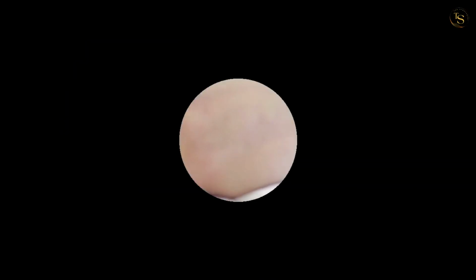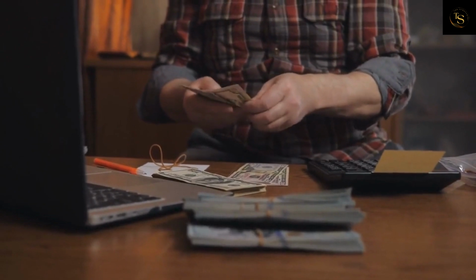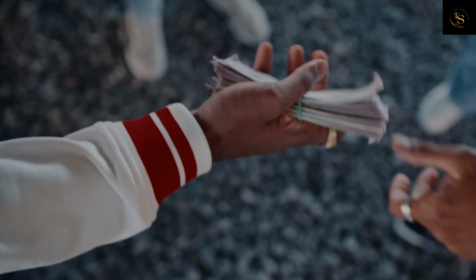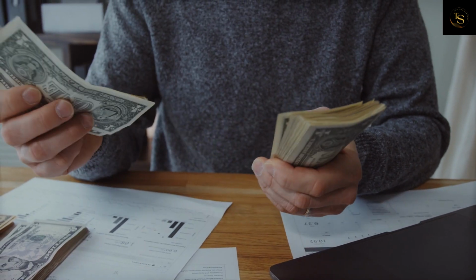2. Saving for your own retirement. As a single parent, it's especially important to save for your own retirement because you don't have the same financial support that a spouse would provide. Consider speaking with a financial advisor to determine how much you need to save and what type of retirement account is right for you.